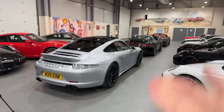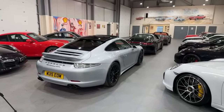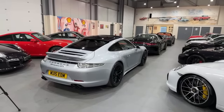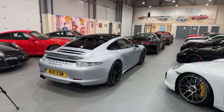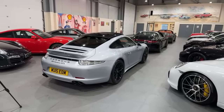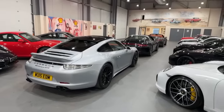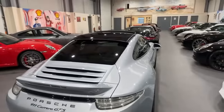So yeah, look, that's just a quick look at Lakeside Classics, and with just these three models alone, all the differences between these cars: coupe, cab, Targa, rear-wheel drive, four-wheel drive. They're all PDK, but obviously there's a manual equivalent. But like I say, other than that, they're all the same, aren't they, 911s? They're all the same. So yeah, look, go and take a look at these cars in further detail.